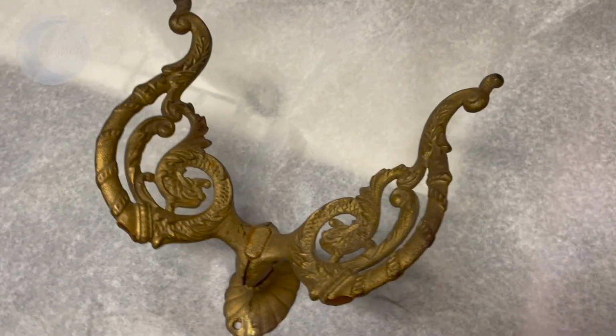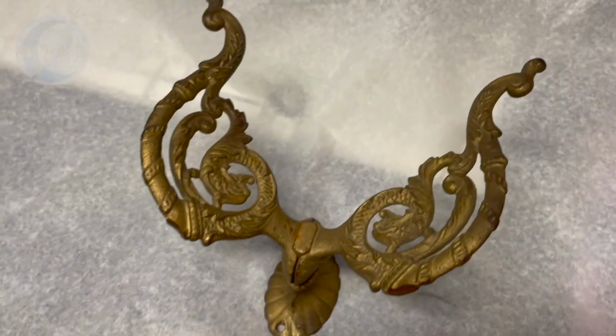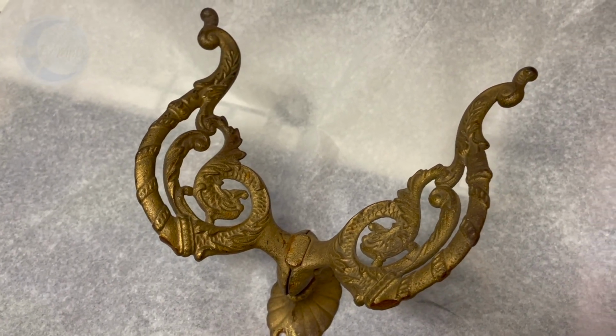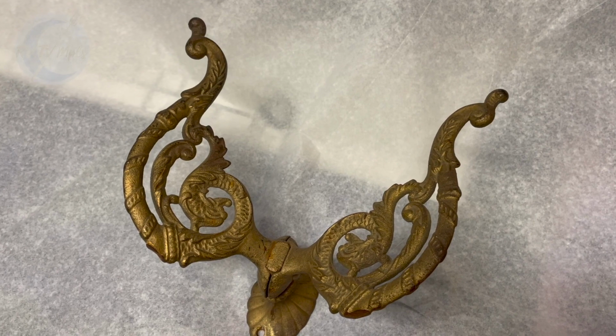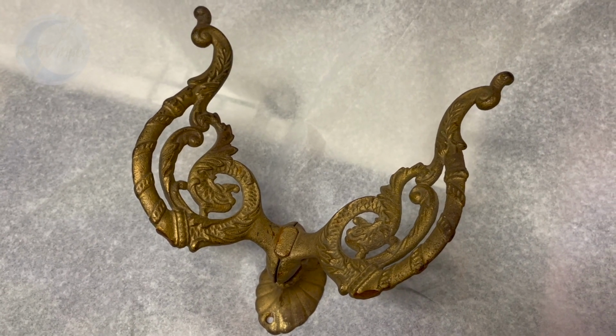This is the next thing I'm packing up. It's an antique double hook. It's so ornate and beautiful. It's worth a lot more than I got for it, but I'm just starting out, so I had to offer some really cool items at some really reasonable prices just to get started.